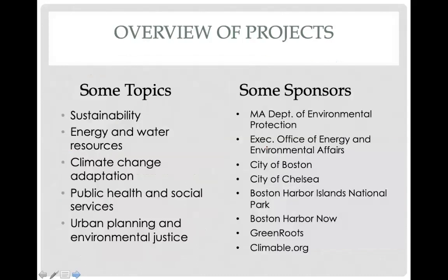So some of the topics for our projects are generally sustainability, but also energy and water resources, for example, microgrids or solar energy and cleaning up contaminated sites. Climate change adaptation, we've had a lot of projects about those, especially around Boston Harbor, but also about extreme heat, sort of heat waves in Chelsea. Public health and social services, and urban planning and environmental justice.